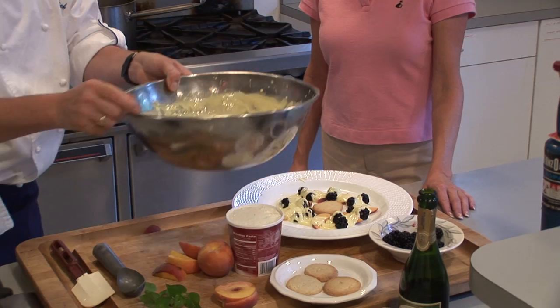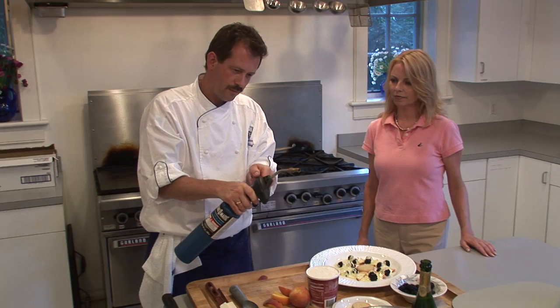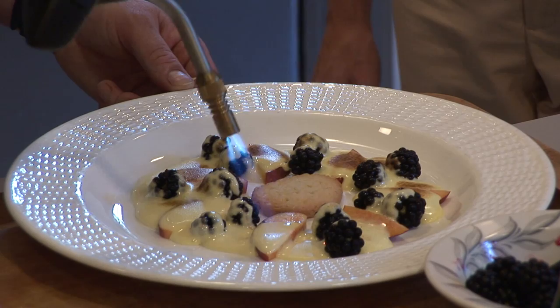Okay. And we're going to take the blowtorch. If you don't have one, you can buy these little blowtorches in a store. And we get a lovely glaze on the sabayon here. It smells wonderful too. It almost smells like a creme brulee.